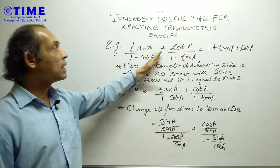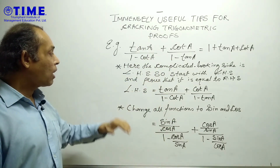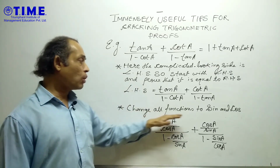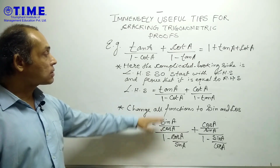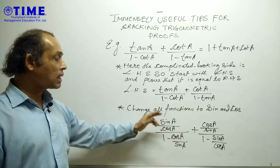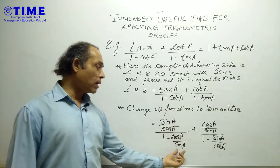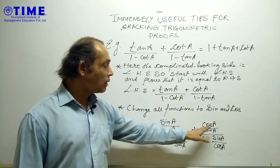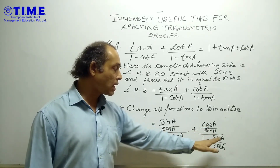Here, this side is the complicated looking side, so we have taken this side. The next step we apply is to change all functions to sine and cos, your second tip. You have to change all these functions to sine and cos. So tan a can be written as sine a by cos a, and in 1 minus cot a, cot a can be written as cos a upon sine a. Plus the same thing here: cot a is written as cos a upon sine a, divided by 1 minus sine a upon cos a.